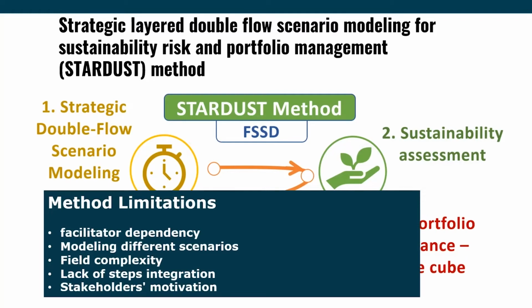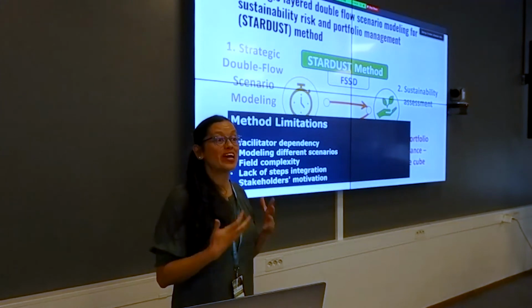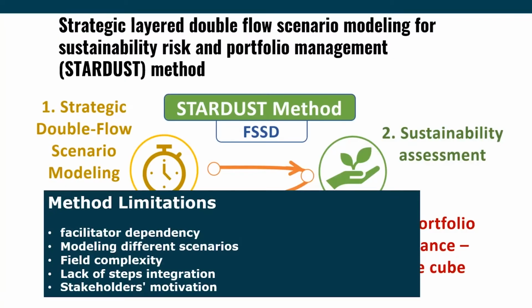It's necessary to have a better understanding of how to model the different scenarios. And as well, we have a great comprehension that definitely this is a very complex issue and a complex field. And as well, we found out that the 4 steps are not really completely connected. And definitely we need to explore more the stakeholders' motivation.